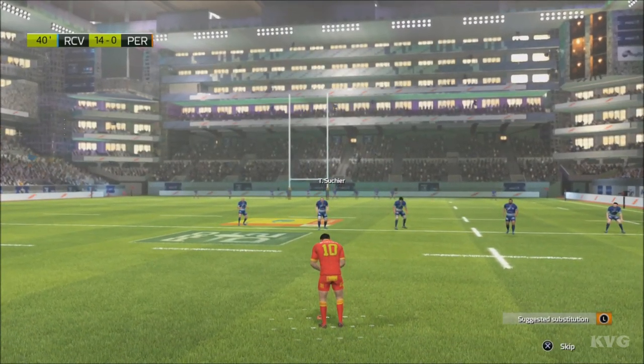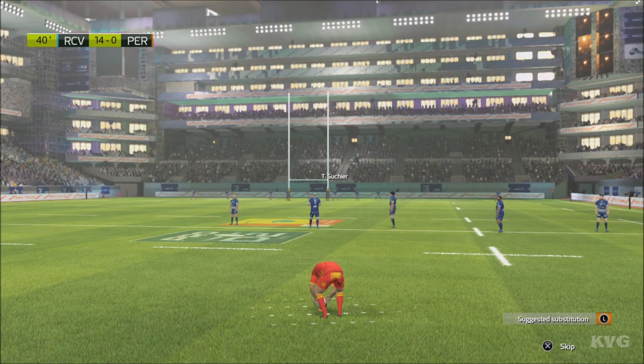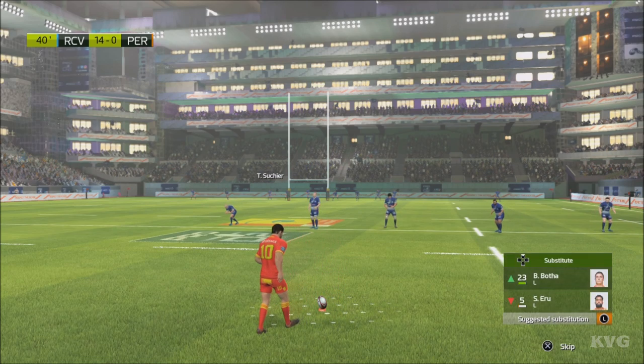A quick reminder of the score, 14-0. And there are three more points on offer as a result of that penalty.